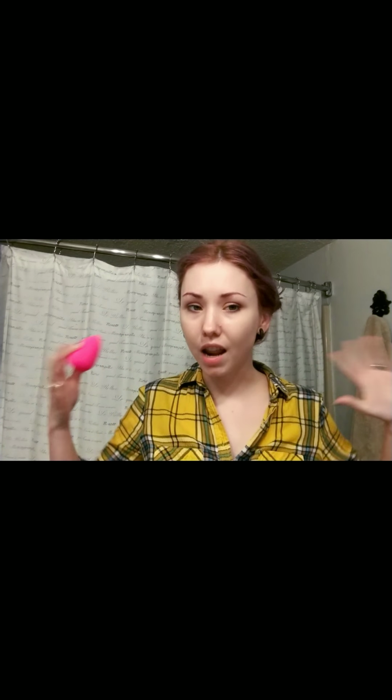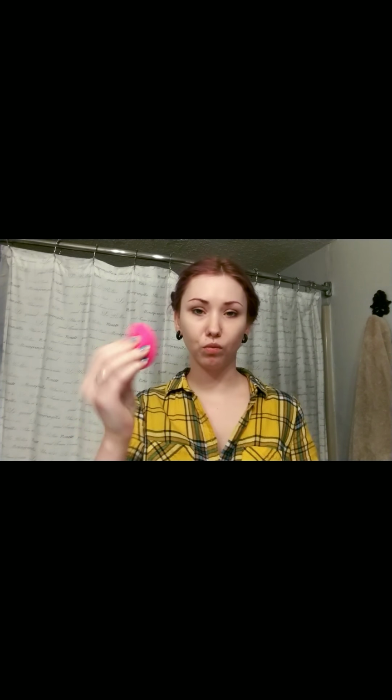So here I am naked faced and I am going to apply with this little guy. As you can see, it is wet, squished and squashed out and ready to apply. And it really is about 2 times larger than its original size. I can already tell from the difference in sponge textures by the material used. Beauty Blender is definitely a different material.